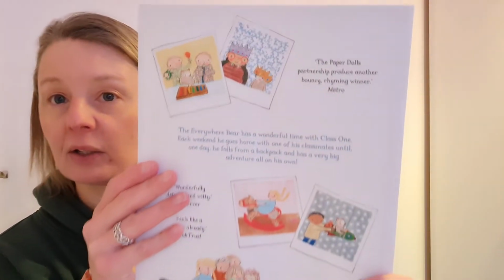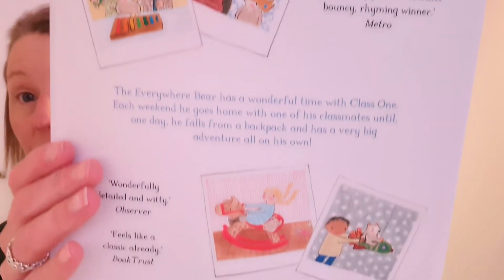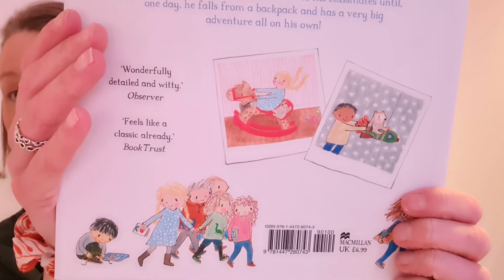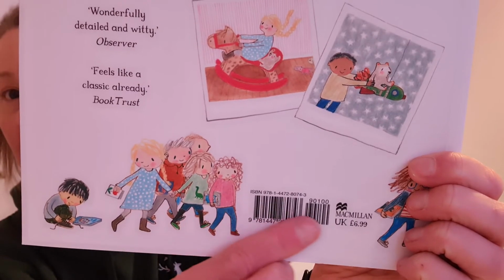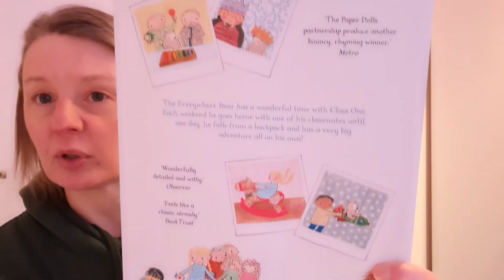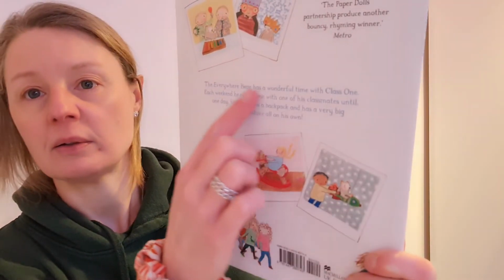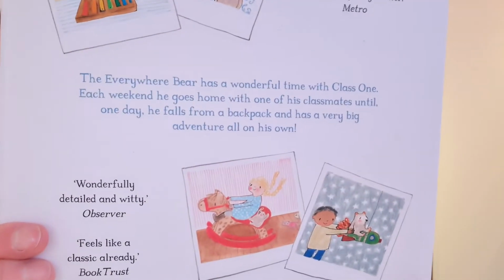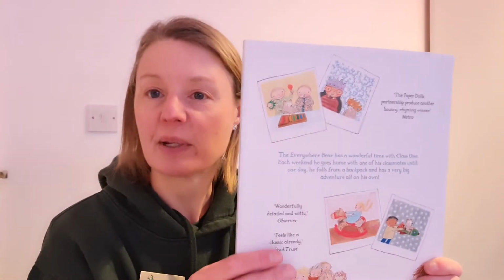And then when you turn the book over, on the back, you will see sometimes pictures and words. And a very special number down here that tells you the number of this book. It's called an ISBN number. And this bit here is called the blurb. And the blurb tells you just a little bit about the story.